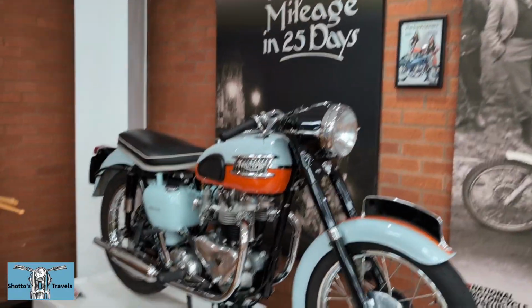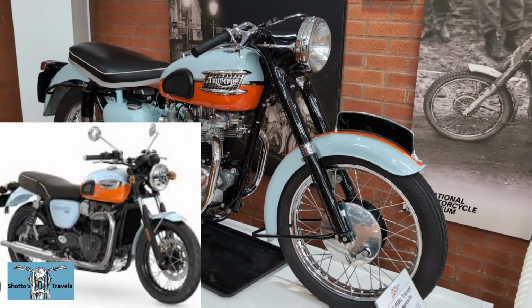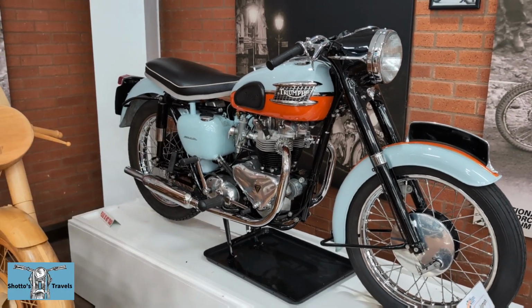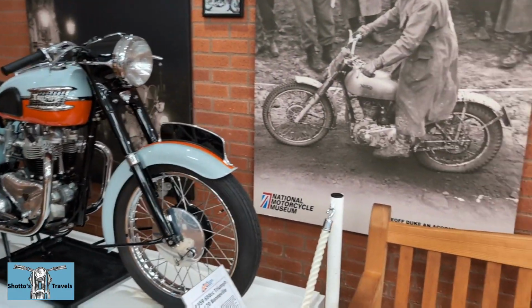(1959) 650 Bonneville T120. You can see where the colour scheme comes from on the new ones. Looks just like a new one, doesn't it? It's just like a new one.